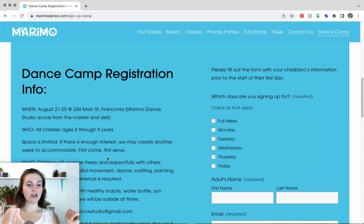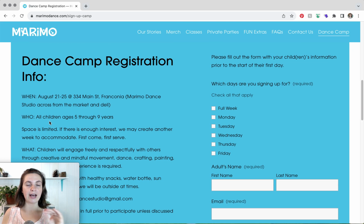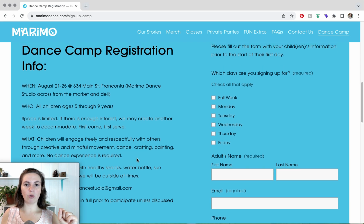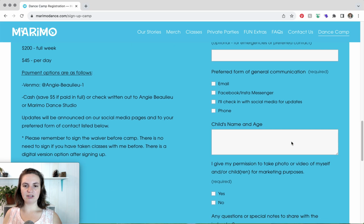And then again, there is a lot of information here, so I would turn this into an accordion block, but this type of stuff, I would scoot to the top because that's the first thing people are going to ask. So yeah, like the when, who, and then price, and then everything else I would turn into accordion blocks. And then again, Angie is doing a great job with these contact forms.